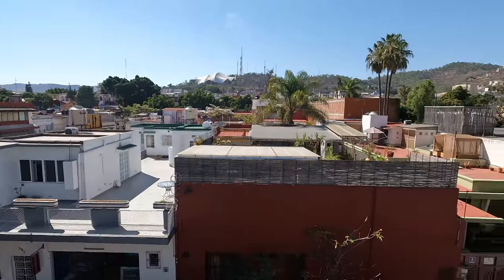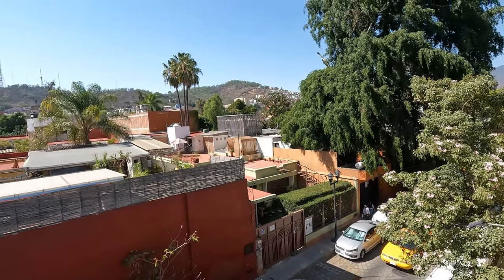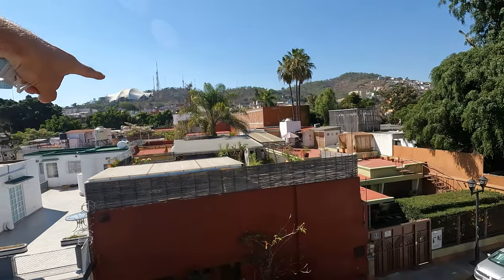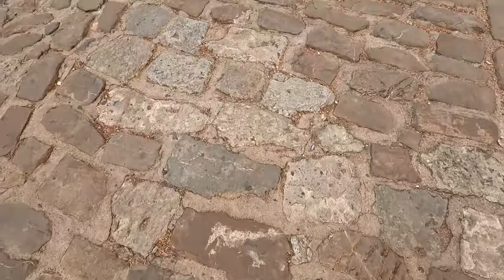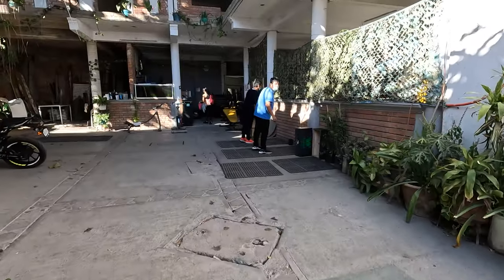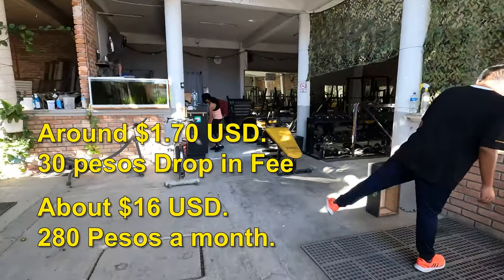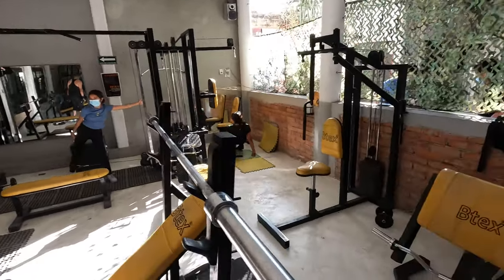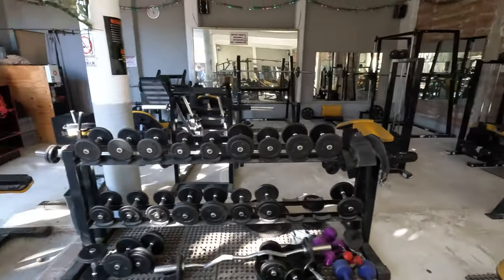From these rooftops, you can really get an idea of what it's like living in this area. Above many of these shops, there's apartments on the upper floors, so you can see on the rooftops some of the places where people live and the lifestyle that you get by living in this area. So I stopped by this gym a couple of times and it's 30 pesos a day for a drop-in fee or 280 pesos for a month. Small, but everything you need.